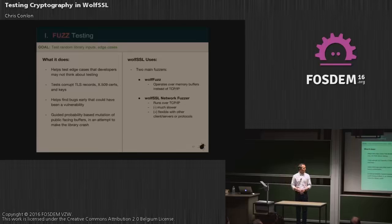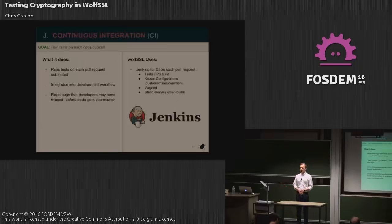The second one we have is a network fuzzer. So this introduces the TCP into the mix. So instead of using memory buffers, it actually goes over TCP/IP link. The advantage of this is that you can test it with other implementations. So you can fuzz us on one side, having another implementation on the other. The disadvantage is that it's a little bit slower, since using a socket is slower than just running over a memory buffer.